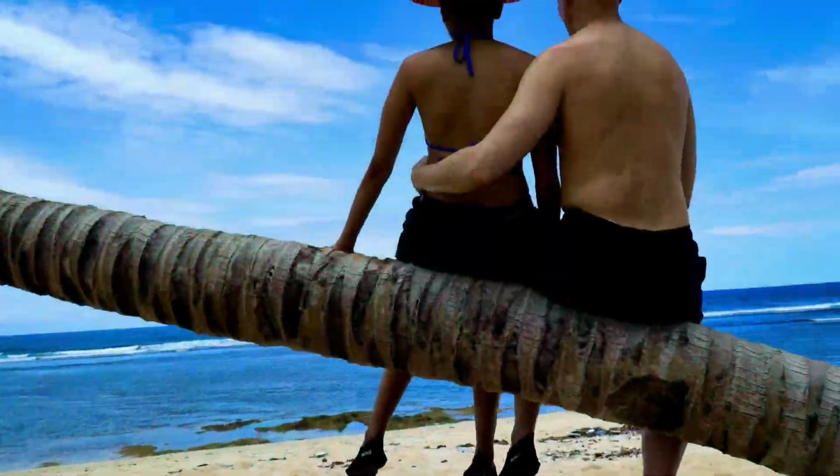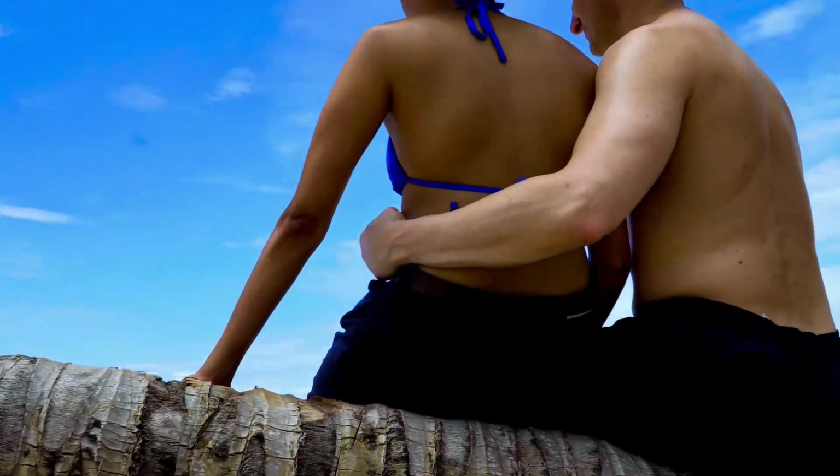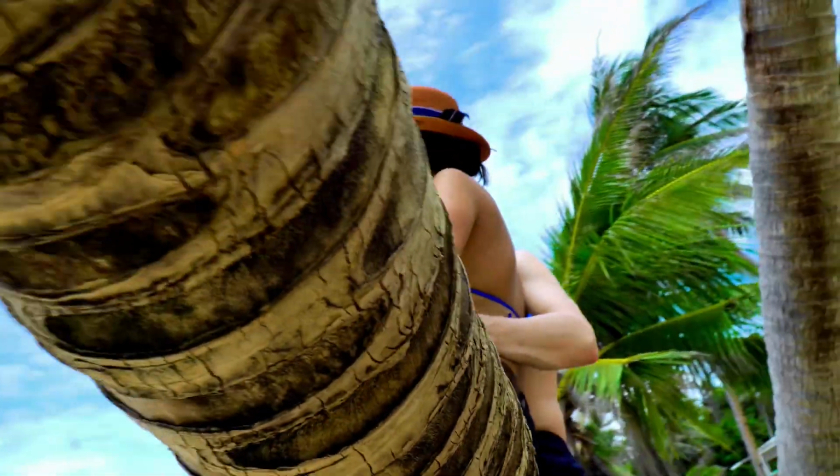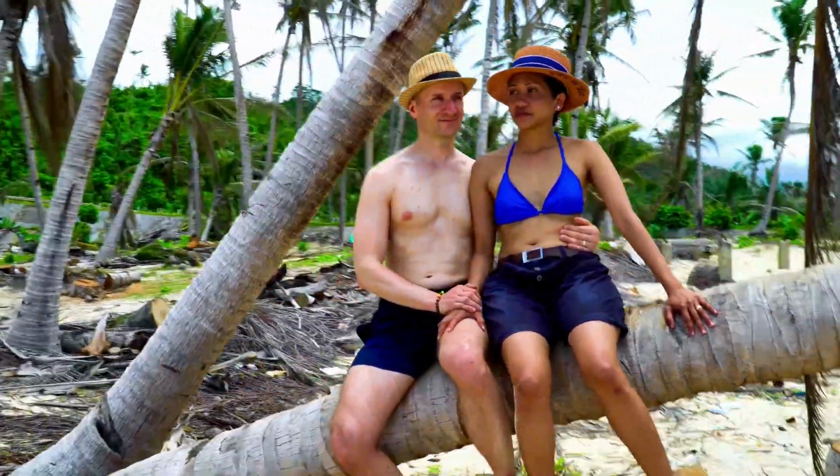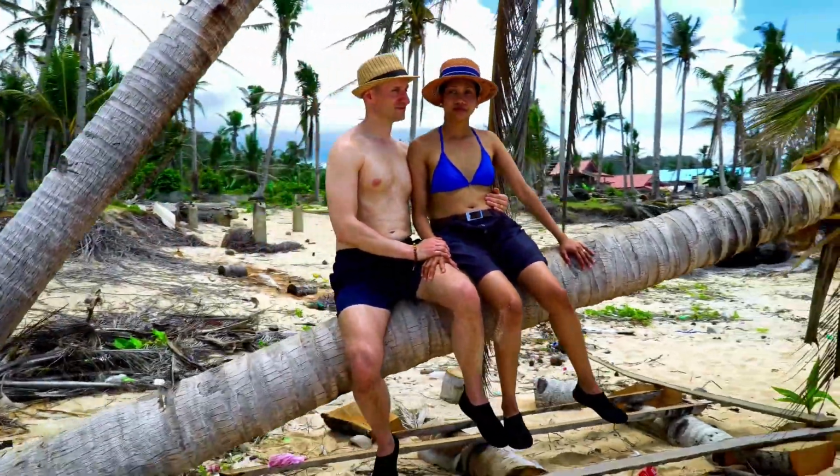Once you are finished with the rock pools, don't forget to ask your tour guide to also take some pictures for you at the remaining palm trees at the beach. You can do some nice poses there without any crowds.